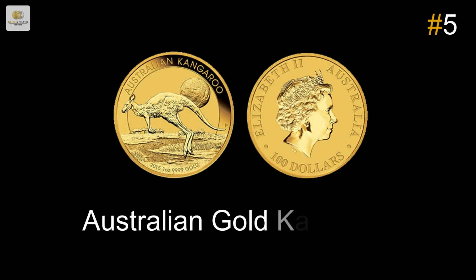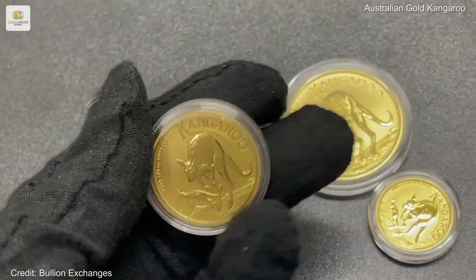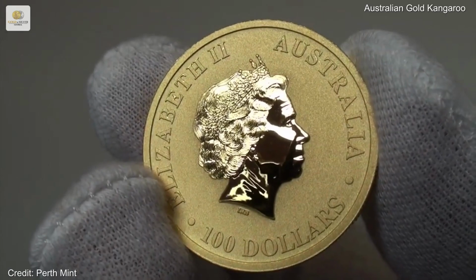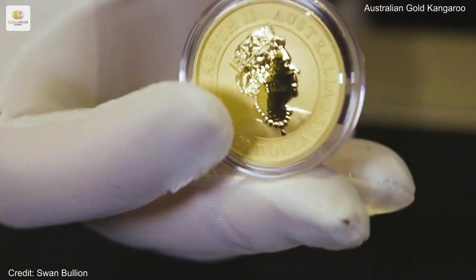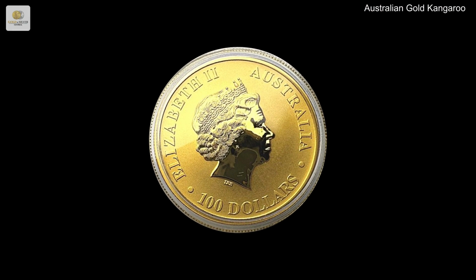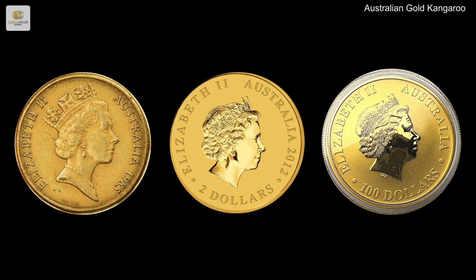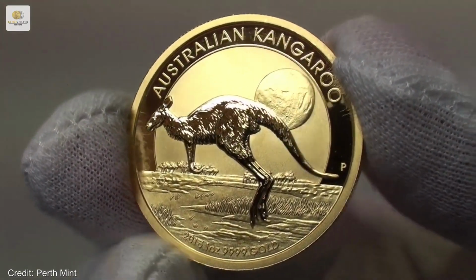Number 5. Australian Gold Kangaroo. This coin is like a mini Aussie adventure you can keep in your pocket. On one side, you've got Queen Elizabeth II, which is a nod to Australia's ties with the monarchy, adding a touch of elegance to the coin. This portrait's been the staple since the get-go, though it's been updated a few times to show the queen as she's aged. But let's hop over, pun intended, to the flip side, where we see the kangaroos.